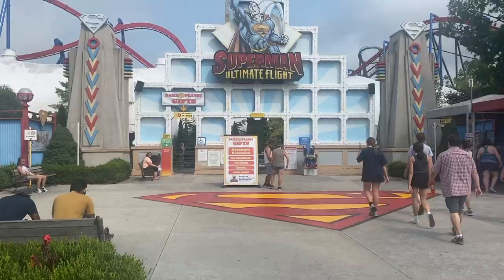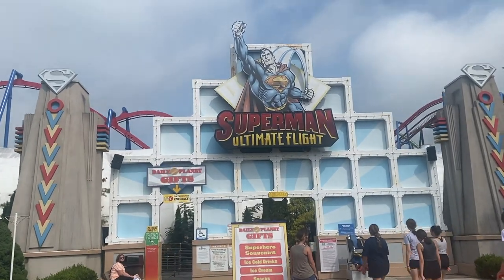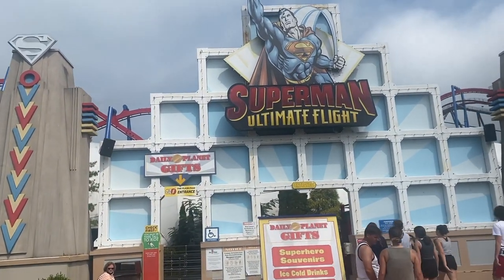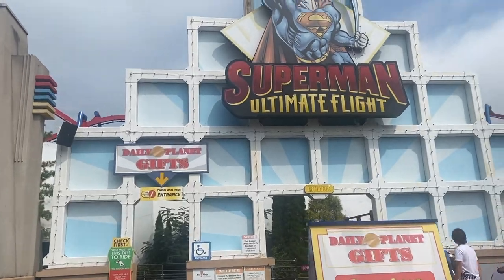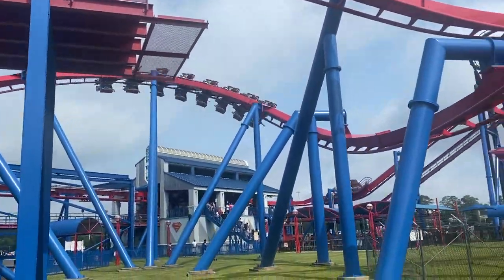Pretty cool. First ride of the day, Superman Ultimate Flight. This is our first Superman Ultimate Flight clone. So, let's do it. Flash Pass entrance. There he goes.